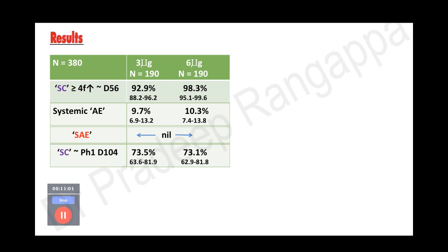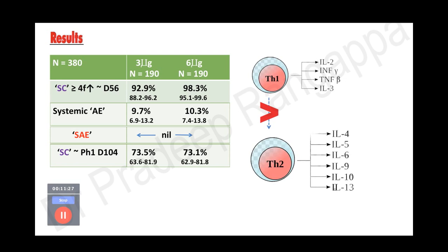And the seroconversion of phase 1 patients, they followed till day 104, which is at the end of 3 months, and they found the seroconversion prevailed in 73.5% of the patients in 3 micrograms and 73% in 6 micrograms, which means at the end of 3 months we know that they had a good seroconversion or good antibody titers to confer protection against COVID. So that is also something we could derive at the end of 3 months from this particular study. And what they also noticed was that Th1 response, which is tumor necrosis factor alpha, interferon gamma, and interleukin 2 producing cells, were greater than Th2 response. So that is another finding in this study, that Th1 cells producing these cytokines were more evident than Th2 producing cytokines.